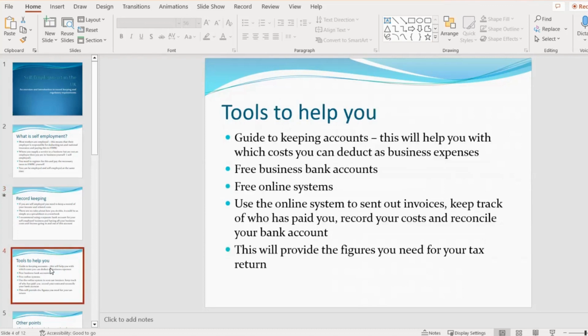So we're going to have a look at some tools to help you with your accounts. We do have some information which I think they're going to hand out, which gives you a bit more information on the costs. And in fact, we have got another course, which I think will be the next course, that will go into more detail about what costs you can deduct from your business. So we'll look at that briefly at the end of this course, and then perhaps in another course in more detail.